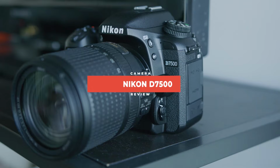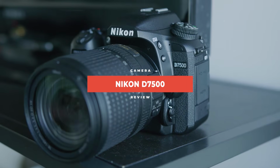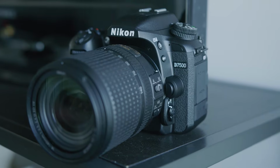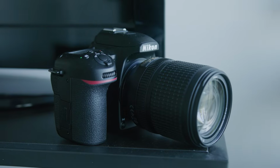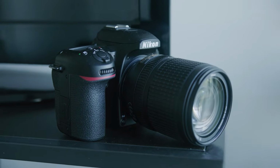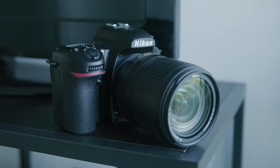What's up guys, it's River, and today we're looking at the camera that the internet loves to hate, the Nikon D7500. I know this camera gets a ton of flak, but in actuality it is a very respectable photo camera at a very affordable price. So let's do a deep dive, see exactly what makes this camera special, exactly what this camera does, and why it might just be your new photo camera.